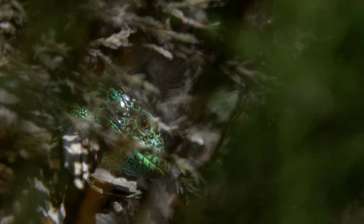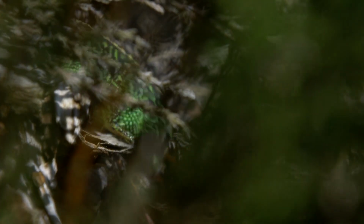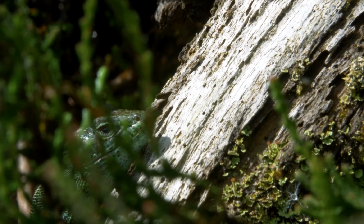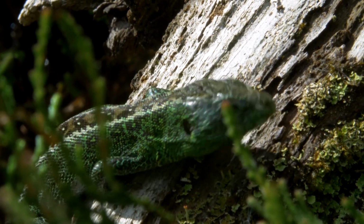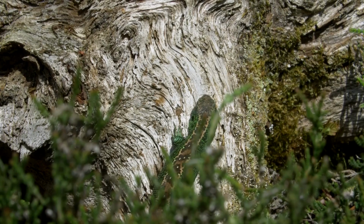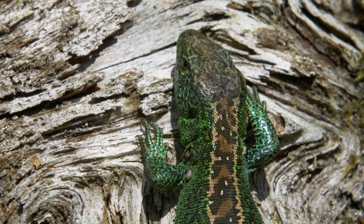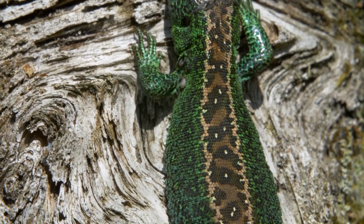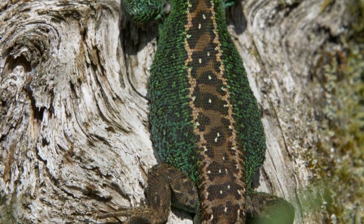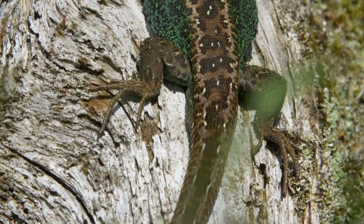It's early spring, and many of the creatures that live here are emerging from their burrows after a long winter in hibernation. The sand lizard crawls out to warm its body in the sun. In April, the males develop dazzling green patterns along their flanks. It's an irresistible lure for females. It's also a tempting target for predators.